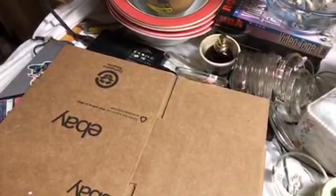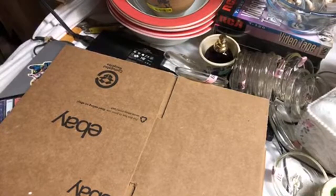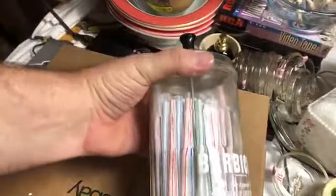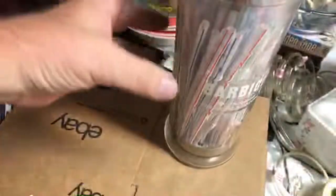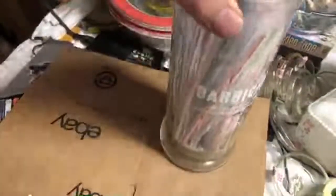I don't know if this is any good. King Research? Barbicide. It's got straws in it. Plastic straws! Germicide and disinfectant. I don't know if that's any good or not. $2. I don't think I'm going to leave the plastic straws in there. I'm gonna take them out and set them in the sun and let the sun break them down naturally over the next 30 years. That's what I'm gonna do with those.